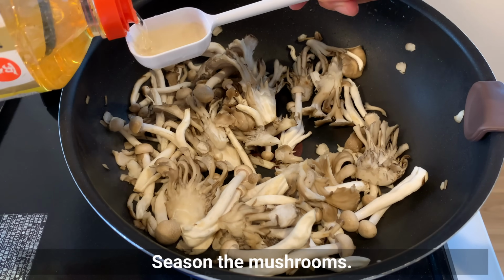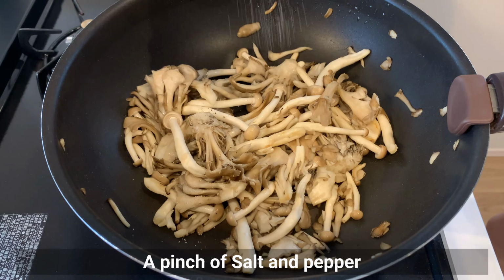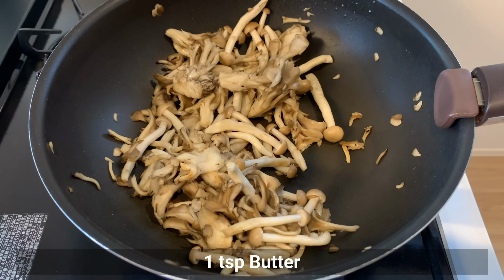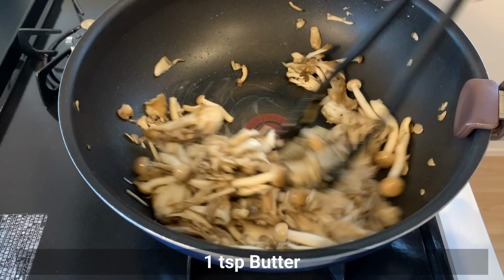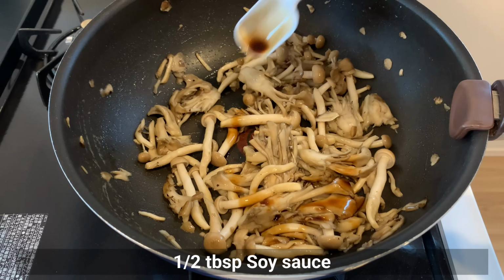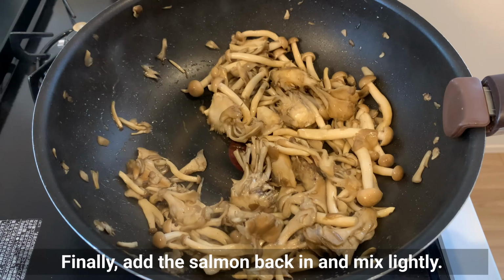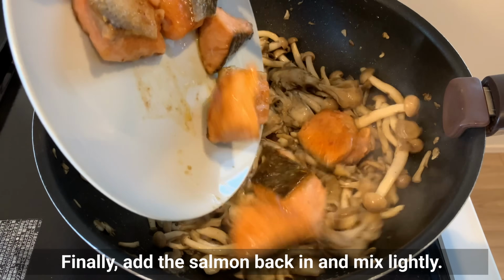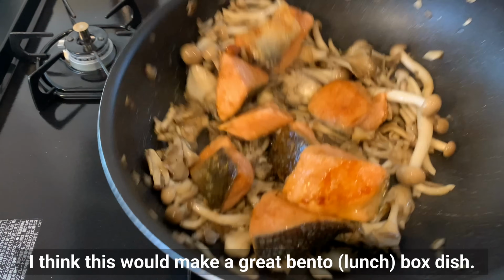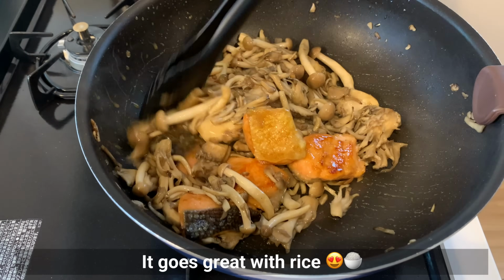Season the mushrooms. Add mirin, salt and pepper, butter, and soy sauce. If you don't have mirin, add a little sugar. Finally, add the salmon back in and mix lightly. I think this would make a great bento box dish. It goes great with rice.